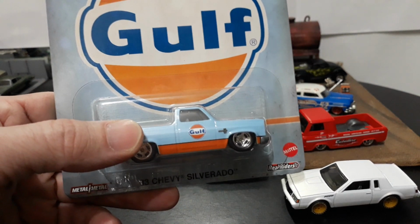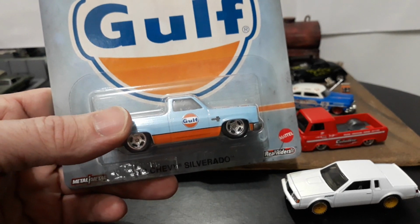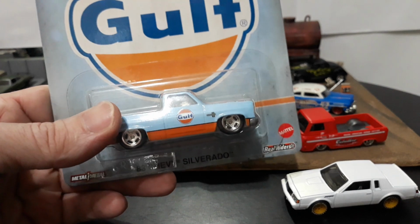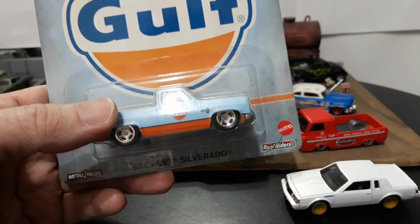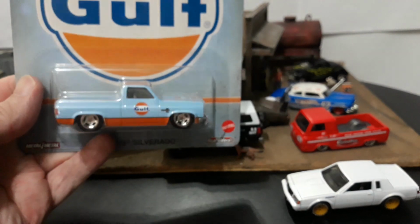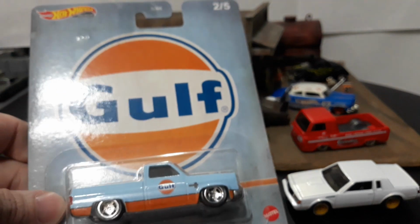Didn't buy the Auto World Golf yet, didn't buy the Auto World Sunoco yet. The Sunoco I can get my hands on, but still not sure if I want it or not. The Hot Wheels one is kind of tastefully done. I like it actually better than the Auto World variant. So anyways, let's get him out and get a better look at him.